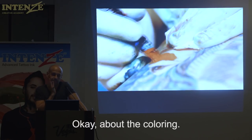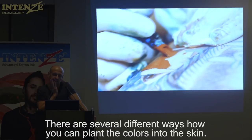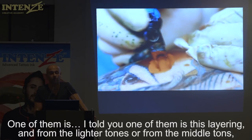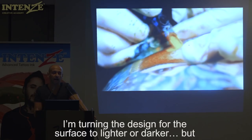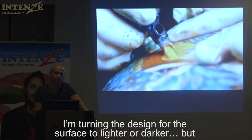Okay, about the coloring. There are several different ways how you can blend the colors into the skin. One of them, like I told you, is this layering. From the lighter tones or from the middle tones, I'm turning the design or the surface lighter or darker.